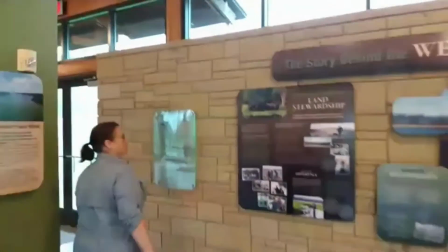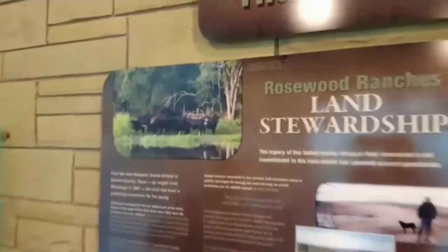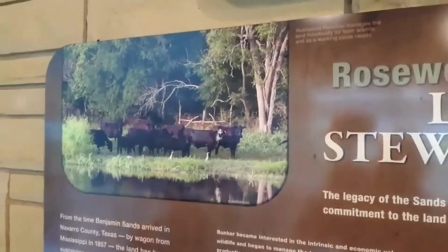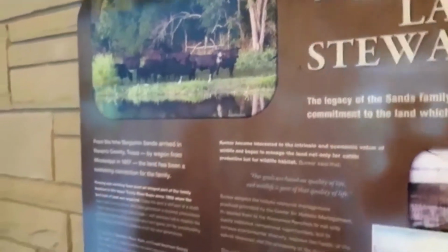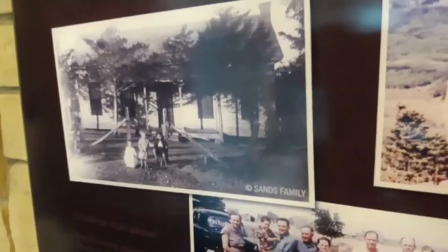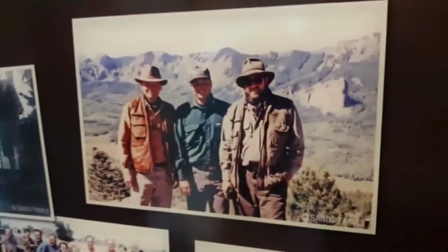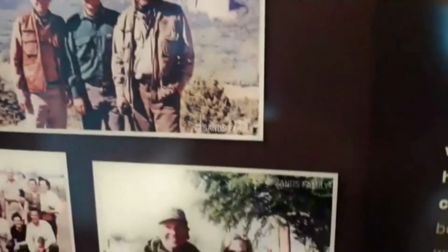Benjamin Sands came to this particular part of Texas back in 1857 and began management of this property area. His son married Caroline Rose Hunt. Now, during this time, the land was primarily used for ranching, not farming as much. There were some sharecroppers all the way back in the early 1900s, all the way into the 50s and 60s, but the whole opportunity that Mr. Sands had was regarding ranching.